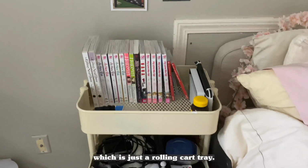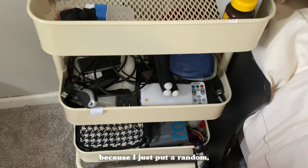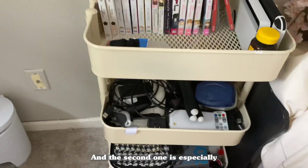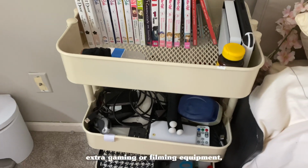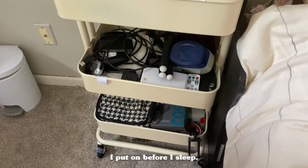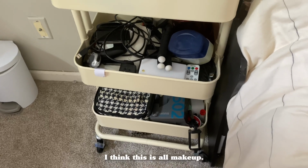I'm not going to show those two compartments because I just put random stuff in there, and the second one is especially for either extra gaming or filming equipment, as well as Vaseline for my lips I put on before I sleep. And the bottom one is just extra makeup. I think it's just all makeup.